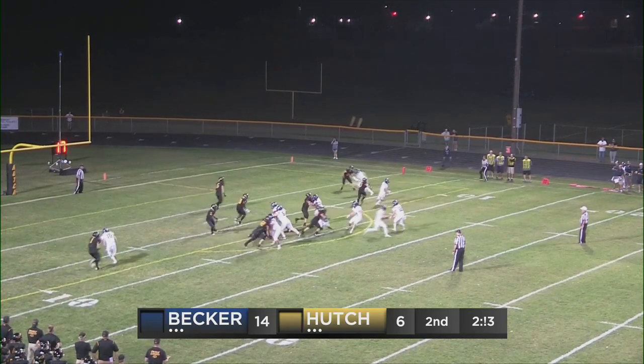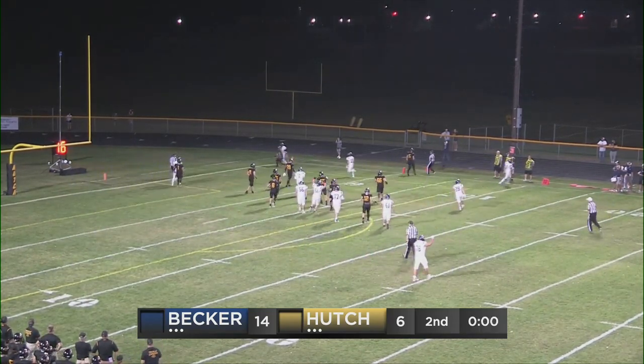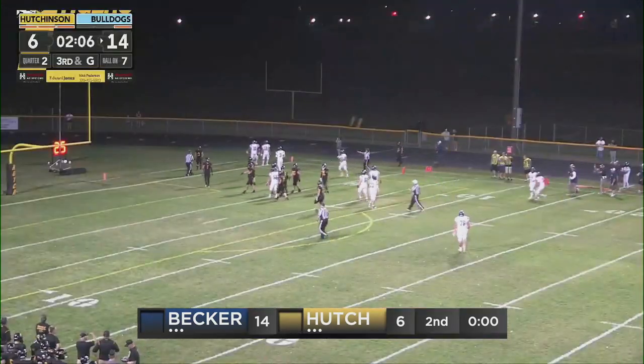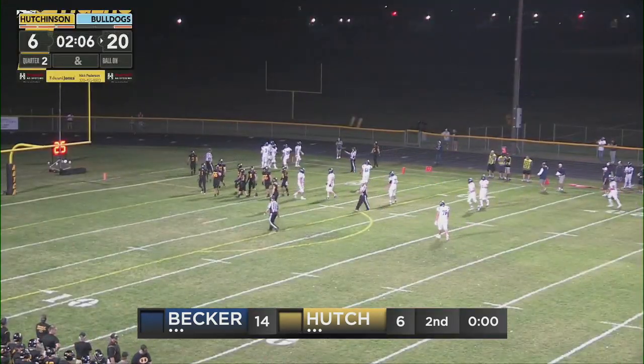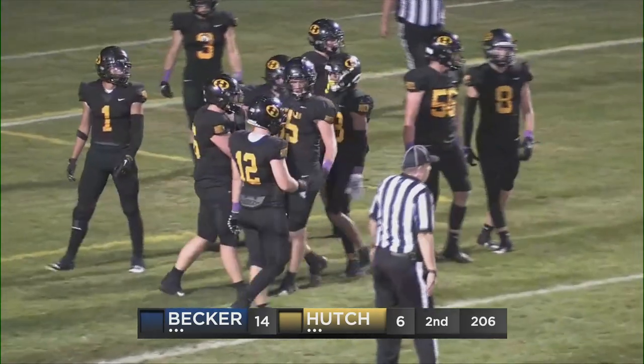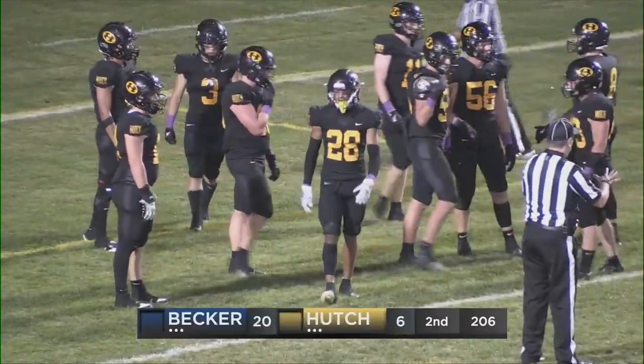Deluge in motion. Brown rolls right. He's got open grass in front of him. Throws it right side of the end zone. Caught by Deluge for a touchdown. And Becker back on the board. It's now 20-6. Number 1 Becker with a 2-score lead here late in the first half.